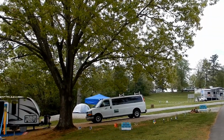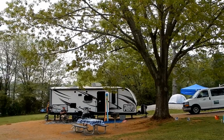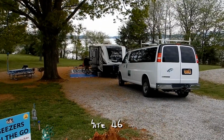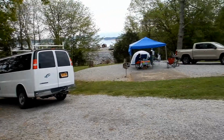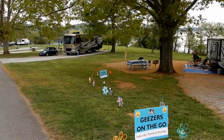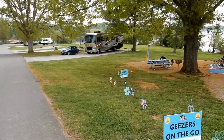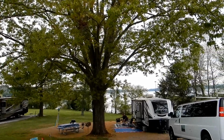We're here at Douglas Lake Headwater Campground near Sevierville, Tennessee, literally on the shores of Douglas Lake. We're in Site 46. We're in sort of the second loop. There's another loop up above, and we'll get to that one later. This is a nice loop. It has about 20 sites. Sites here have water and electric, and I love ours because it has this really big tree.